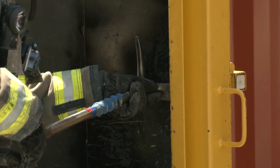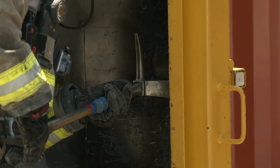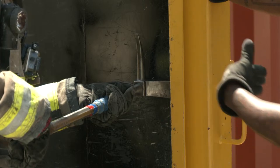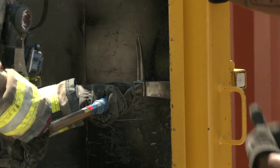Just so that we can see. So we're not blocked. Would it be better if I go over there? No, you're good if you work from that side. All right. We'll use that camera.